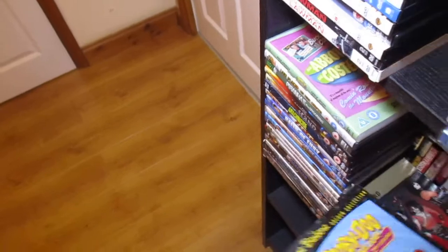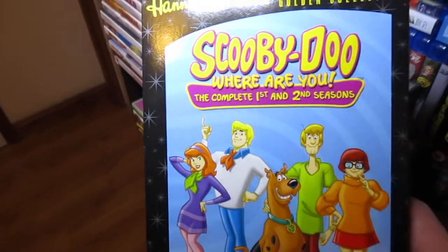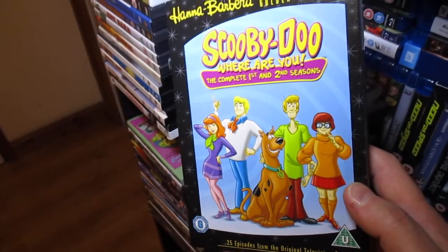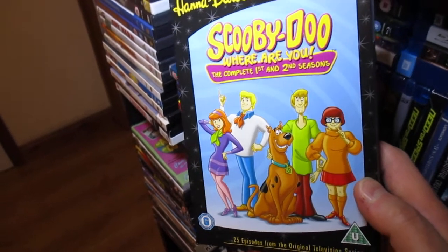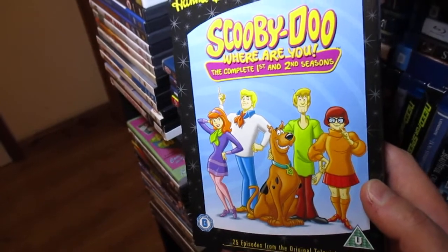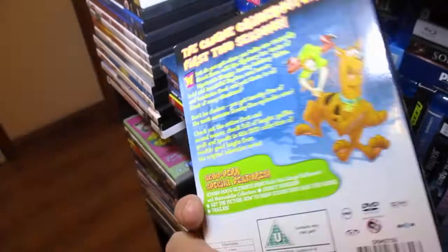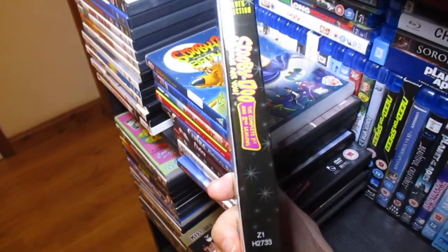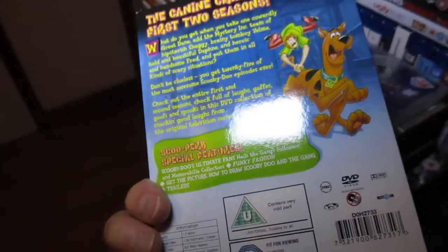So this is Scooby-Doo, Where Are You? The complete first and second seasons. And this is the UK version. These original ones are better than the new ones, I would say. The animation and artwork I prefer on the older ones, and the music. It's a lot better. But this is a fairly slim set, considering how many discs you get in the pack. I forget how many discs it's on actually, offhand. But it's on a few.